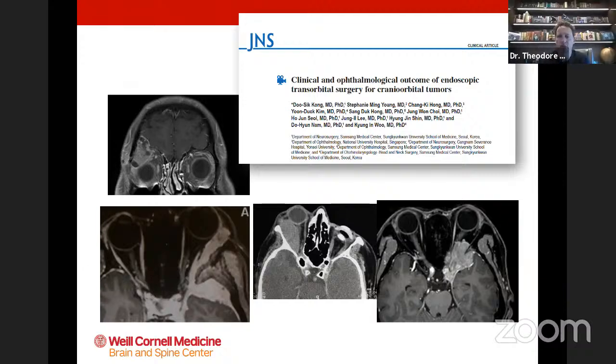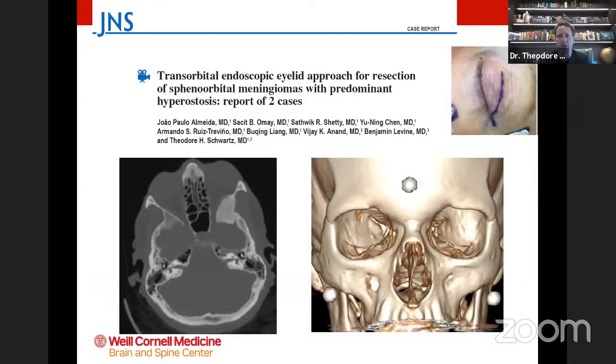I learned this from Dusik Kong, so I just have to give him some credit. We did our first two cases, and we published this a couple of years ago. These cases, as you can see here, are mostly hyperostosis with proptosis. So this is a great case to come in and basically just drill out all this bone through a transorbital approach. There's very little intracranial tumor here that you may leave behind, because you don't want to leave that behind.